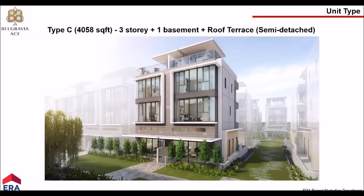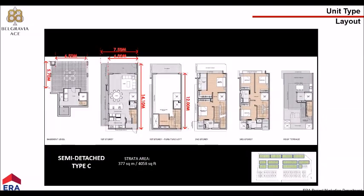Type C, 4,058 square feet, 3-story, 1 basement, and roof terrace. For the roof terrace itself, it's just a lift lobby that comes out, and then the whole area will be the roof terrace. Type C, everything is similar to type B, except the car park is 7.5 because there's only 1 PES at the side, as compared to type B, there's 2. Then the second thing you need to remember is that on the roof terrace, there isn't any family area. This is the difference between type B and type C.